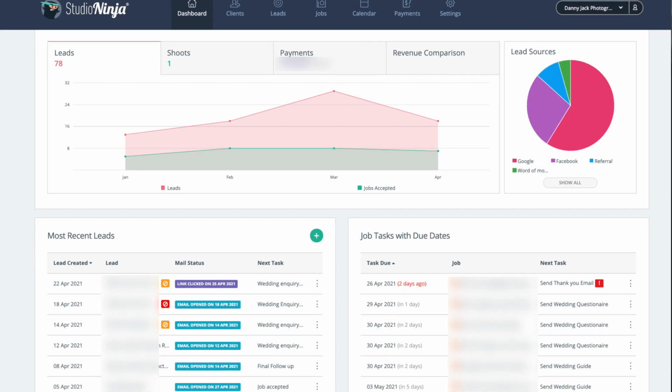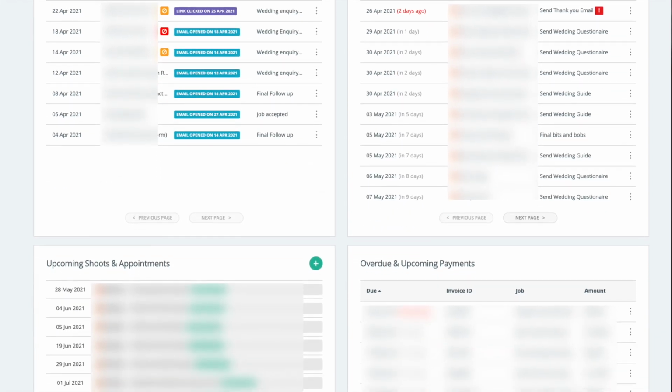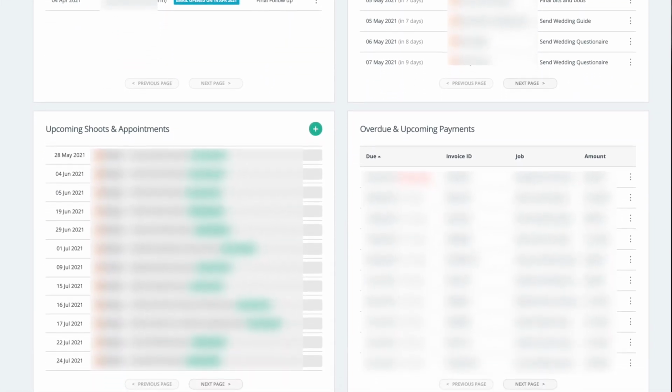So I guess the thing that I like about Studio Ninja compared to other software is its simplicity. It doesn't give you too much. It knows what's just enough to make you productive, to give you an overview of how your business is going, to help you out along the way without giving you any superfluous or unnecessary information. The opposite of this is something like Tave, that is really robust, has a ton of features, but it's just too much for me. I just find that it's unnecessary, and it's information everywhere, and I just don't need it. In Studio Ninja you have a really simple dashboard as soon as you open up, which just tells you what's coming up, what tasks you have to do, any upcoming payments, what to expect over the next couple of weeks.